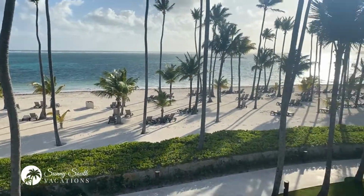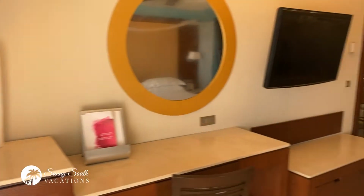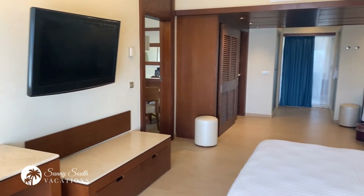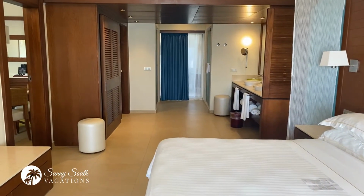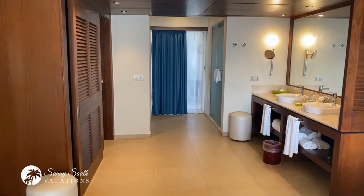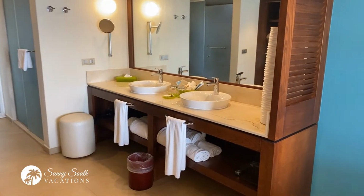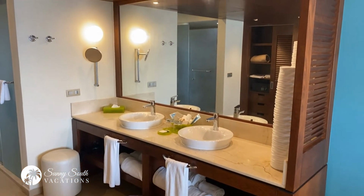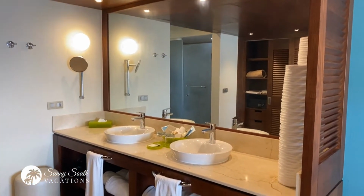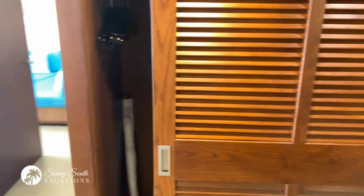Head back into the bedroom space because I got a little surprise that I'm really excited to show you. Take another look at the room as we come in. And that surprise is hidden behind that blue curtain, and I'm really excited to show everyone what's there. But let's first start with the washroom area. You've got nice big double vanity, lots of storage space for 2 people. You've got your closet.